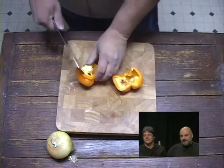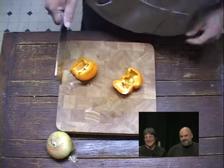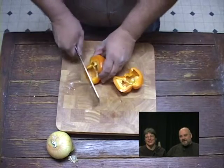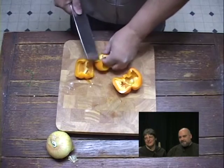Which actually, when I think about it, is probably about 80% of the tape. But it's all about the sauce. It's really all about the sauce, and so I quarter it, get all that white stuff out.